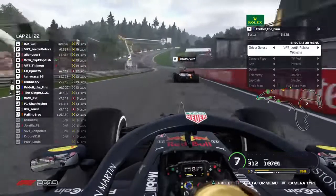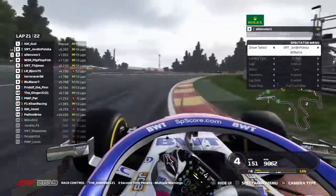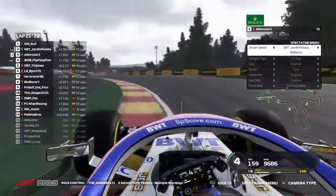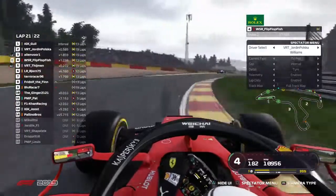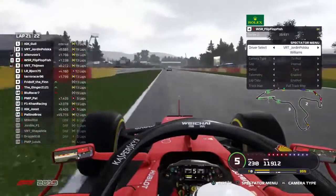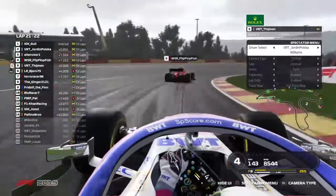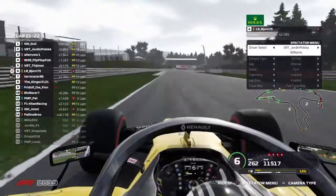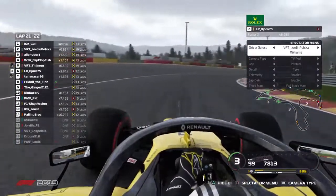He moves up into P8. We move back on board with the leaders, and I think Alanvor made a mistake up Radion, because he has fallen into the clutches of Flip Flop Fish. This is now the fight for 3rd position, as Timon's also involved here. Bjorn has lost touch with the podium runners at the moment.